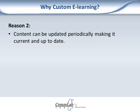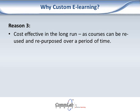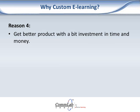You would have complete control over the content, which can be modified and updated periodically, in keeping with the changing organizational situations. This way, training material will always be current and up to date. Custom e-learning is cost-effective in the long run, as courses can be reused and repurposed over a period of time. You get a better product with a bit of initial investment in time and money.